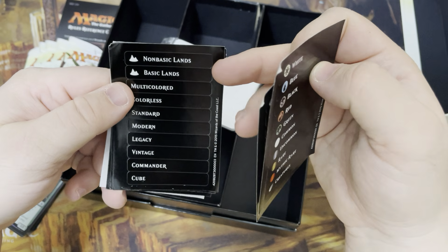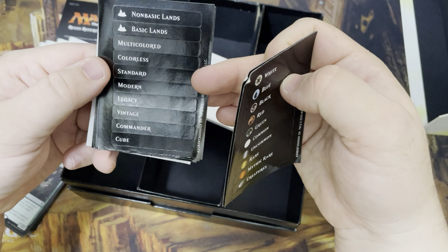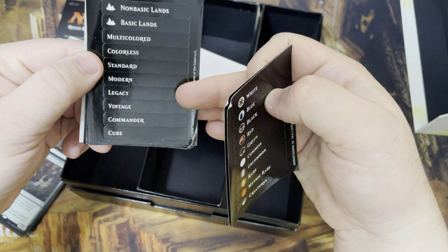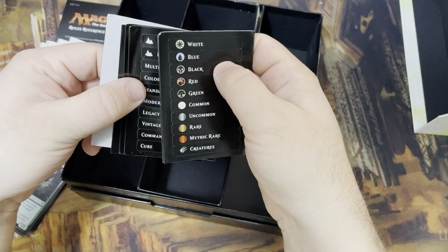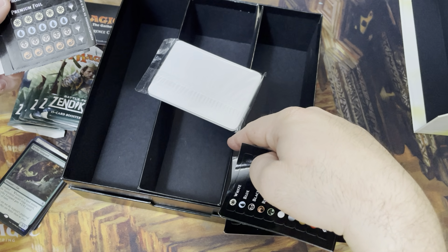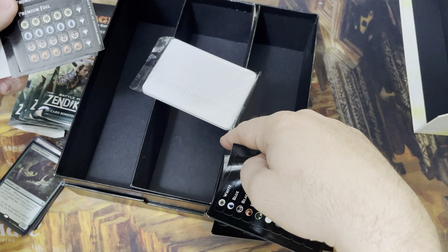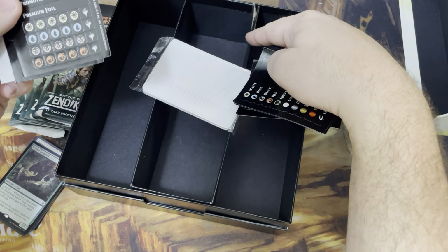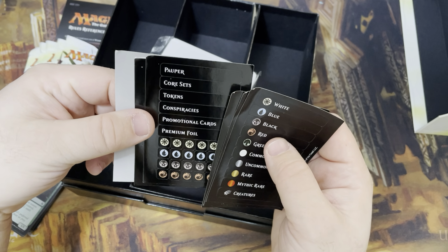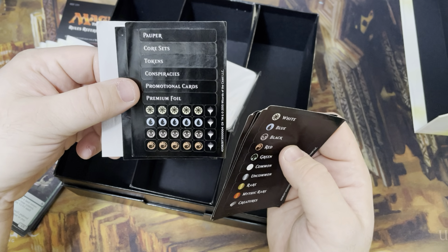If you have a bigger collection, you're most likely organizing that way. Multicolored, colorless, and then format even. So hey, here's standard cards that I have. Here's my modern cards. Legacy, Vintage, Commander, Cube. Hey, I have one of those now. This is gonna house that cube. Maybe not the end, I might switch out the bottom from the other one because that's still pretty sturdy, if I don't get this thing shored up nicely, we'll see. Pauper, tokens. Tokens are fun. Conspiracies, promotional cards, premium foil.